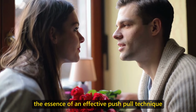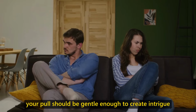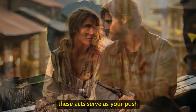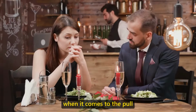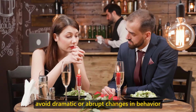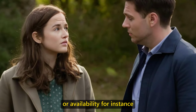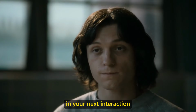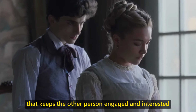The essence of an effective push-pull technique lies in subtlety. Your pulls should be gentle enough to create intrigue without causing confusion or discomfort. Start by showing genuine interest through small, thoughtful gestures or compliments. These acts serve as your push, drawing the other person closer emotionally. When it comes to the pull, avoid dramatic or abrupt changes in behavior. Instead, introduce slight variations in your attention or availability. For instance, after being particularly attentive one day, you might be a bit more reserved in your next interaction. This creates a mild sense of uncertainty that keeps the other person engaged and interested.